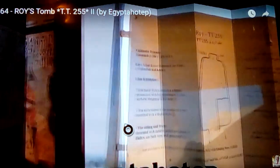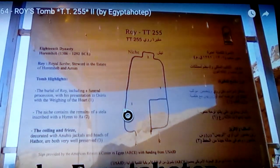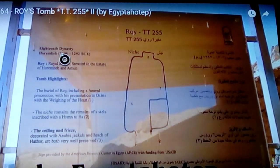This is what the tomb looked like, and so I'll read this off to you here real quick. It's the 18th Dynasty of Horemheb, which was from 1306 to 1292. Okay, Horemheb. And Roy, he was a royal scribe, steward in the estate of Horemheb and Amun. The tomb highlights the burial of Roy, including a funeral procession. It shows his presentation to Osiris with the weighing of the heart, and we were looking at that.